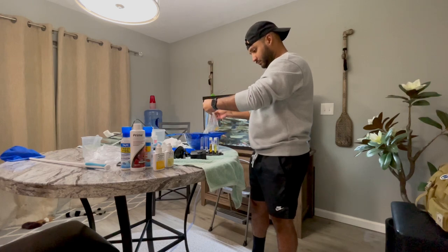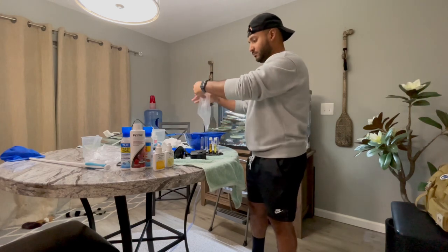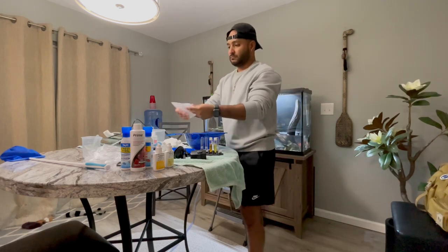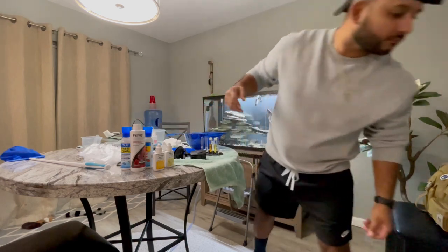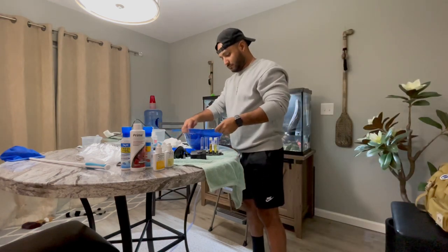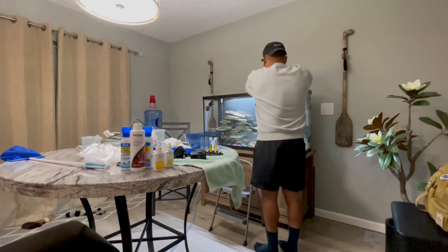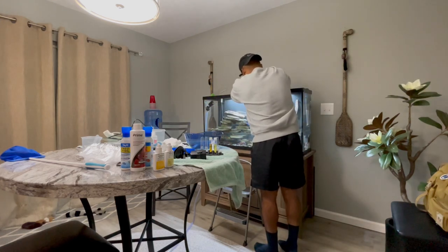Whatever path you can take to take the least risk, that's what you should do. Hope I'm making sense. I'm not losing any of you. But yeah, pour the bag in, take the fish out from the net, put them in the tank, and release.